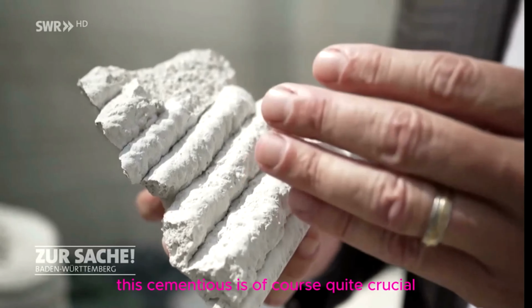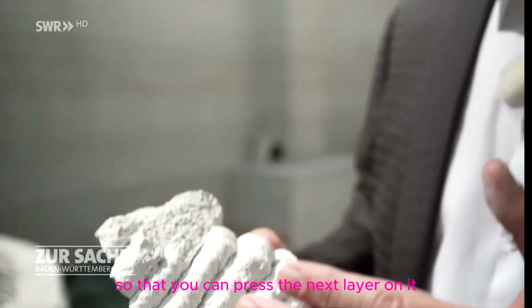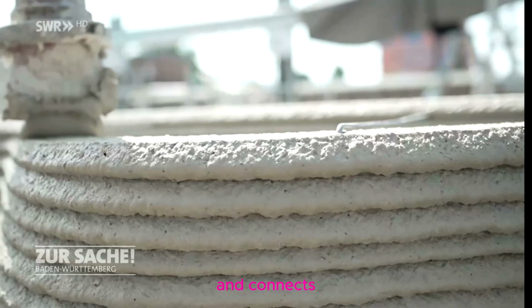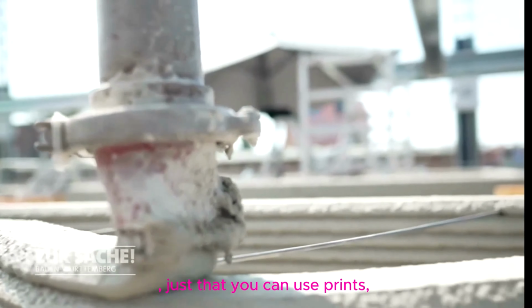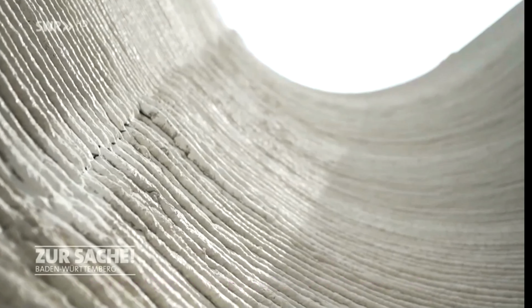This cementitious material is of course quite crucial, that it hardens fast enough so that you can press the next layer on it, so that the next layer can also hold and connect. The important thing about it is not only that you can use it to print, but that it also needs much less CO2 in production.